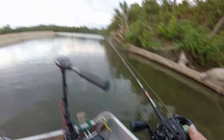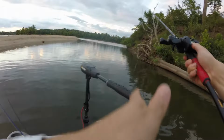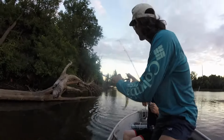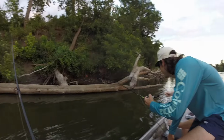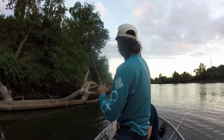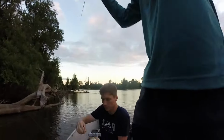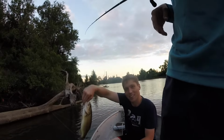I'll kill the motor. I need it back over there. Oh, shoot, dude, nice bass. Let's go. Dude, I told you to flip him in. Well, that came out of nowhere. Good deal. That's some good meat. Wow. Spit it right out. Look at that. It's a good fish. Nice. Heck nice, yeah. Got him.